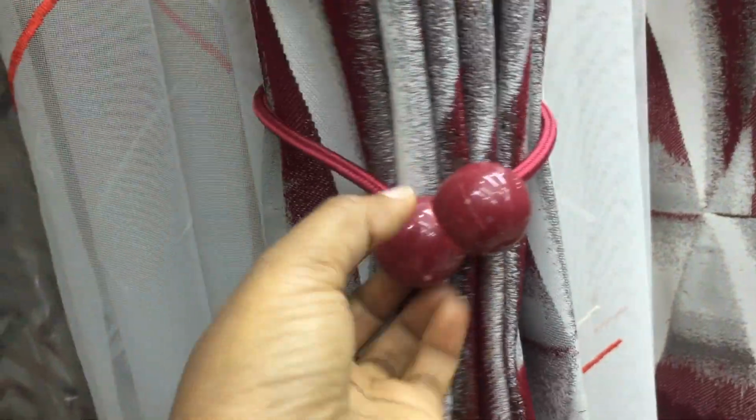And I'm liking these curtain holders as well, which also come in different colors. And yeah, so watch until the end, guys.